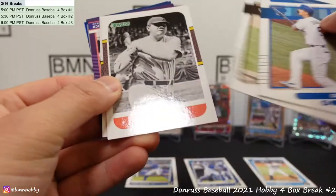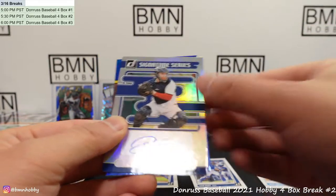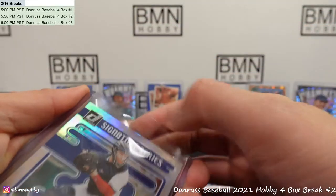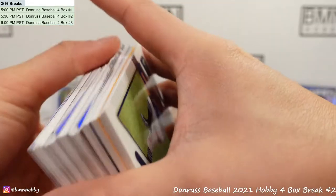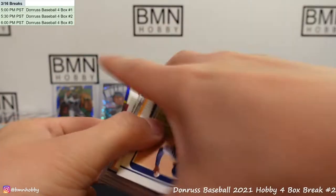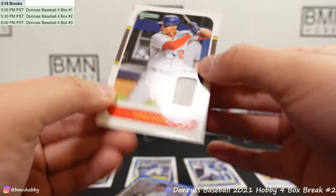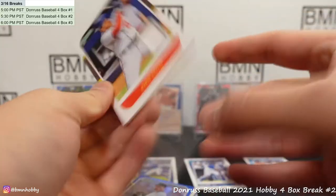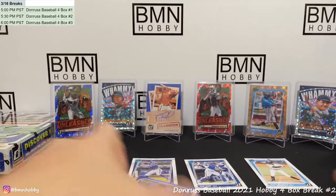Conforto, Corey Seager, Babe Ruth, Big Puma, Christian Yelich, and Ryan Jeffers looks like is our auto for Minnesota. Nice auto from Minnesota, Ryan Jeffers, A-Rod Bloop. All right. Looks like we got the relic coming. Vlad Guerrero Sr., Christian Javier, rated rookie, Bigfoot short print. Oh, nice. Juan Soto, game worn. Oh, player worn. Yeah, I think unfortunately they probably couldn't quite get a game worn Juan Soto. That would be too cool. But yeah, player worn. But that's pretty cool. Nice one, Washington. Juan Soto.